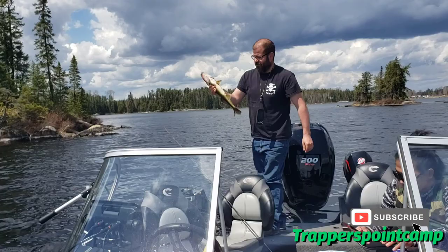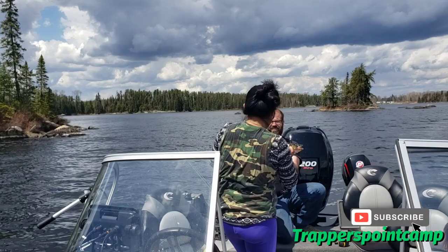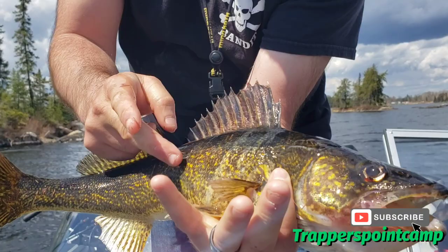Measure. Yeah, we should have taken a picture. You're right. Measure, honey. He got bit by something. 19 inches. So we'll let him go. Picture? There you go, Daddy. Show one to the camera. Another nice 19 incher. You can tell he's gotten bit up by something. I don't know if you can see, but right here he got damaged really bad. Can you see it or no? Yeah, just like that. Lots of damage right in there.